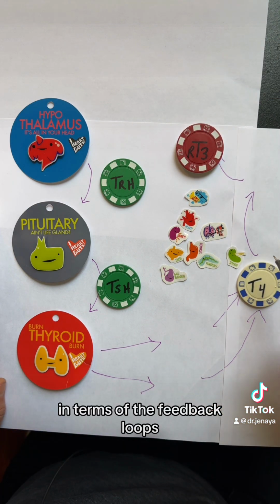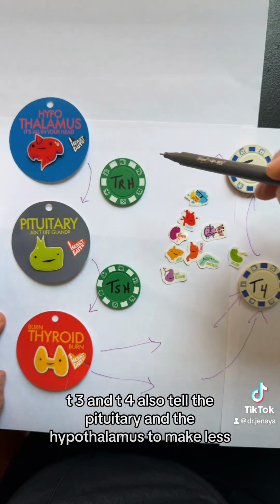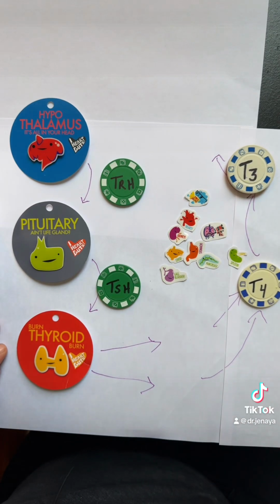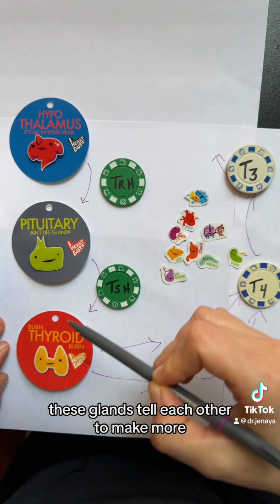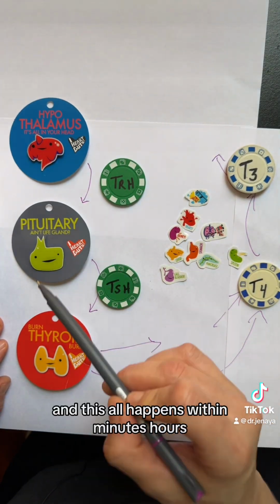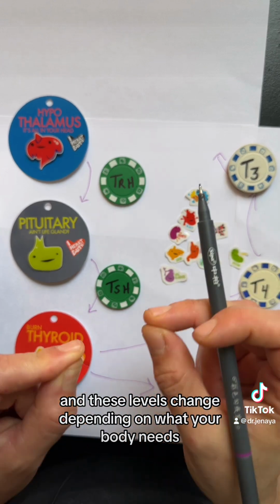In terms of the feedback loops, remember that T3 and T4 also tell the pituitary and the hypothalamus to make less. That's a negative feedback loop. These glands tell each other to make more. These are positive feedback loops. And this all happens within minutes, hours, and these levels change depending on what your body needs.